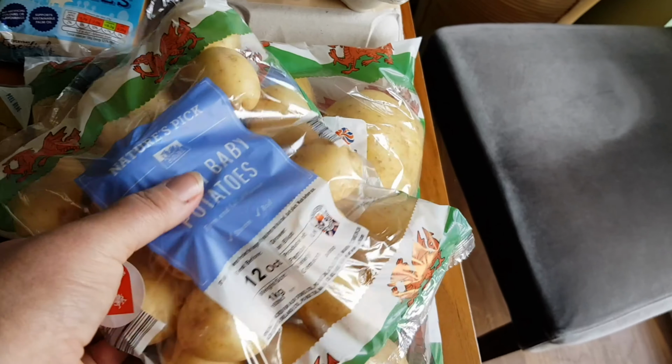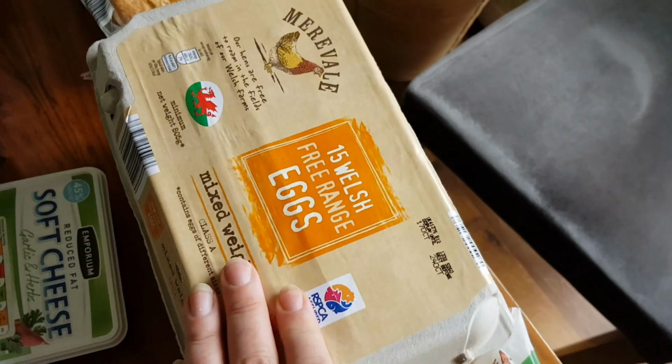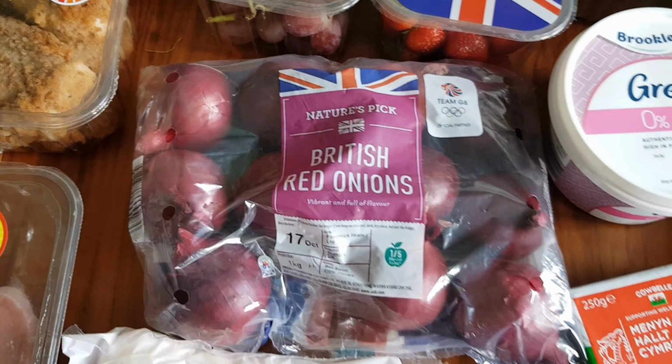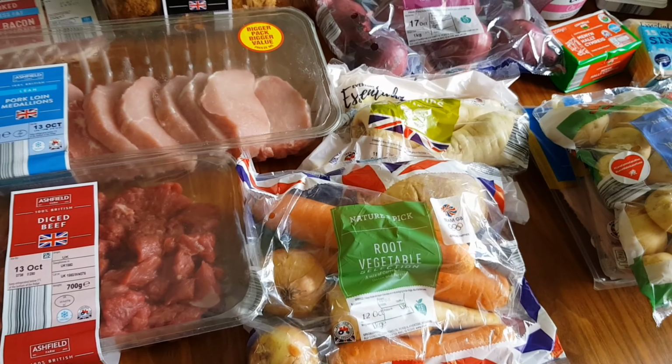I've got some Welsh baby potatoes, some Welsh bacon potatoes, I've got some free range eggs and sausage rolls, which are not for me, they're going to be for Jack. Did I say the onions? I can't remember. And a pack of red onions. I think that's this done, so I can then put it all away.